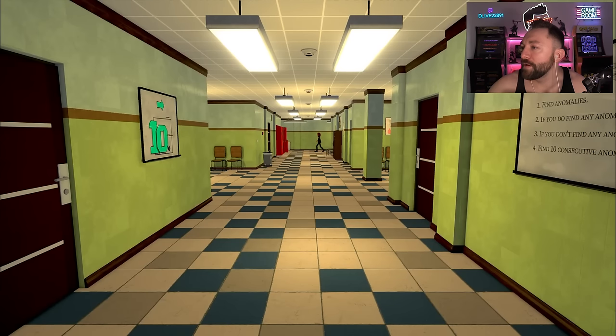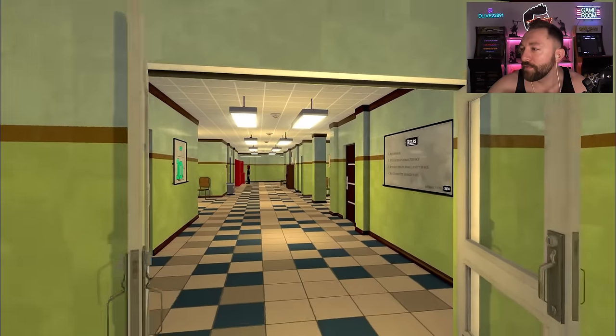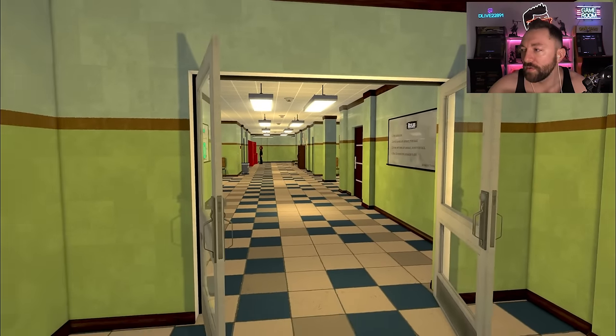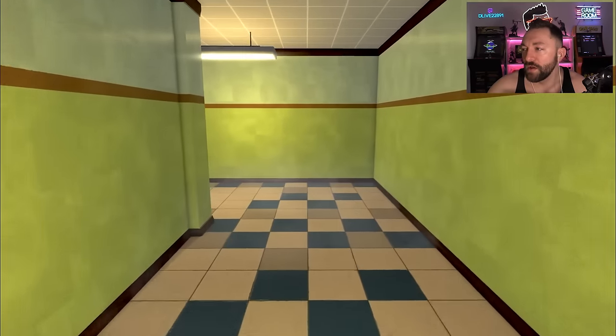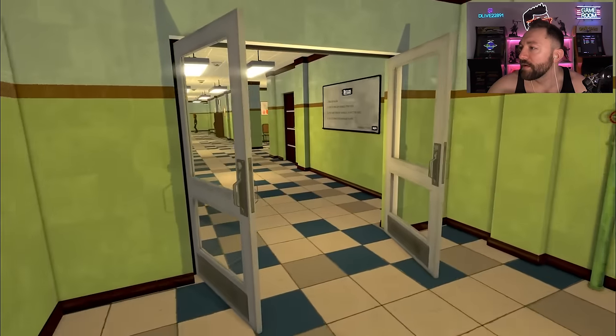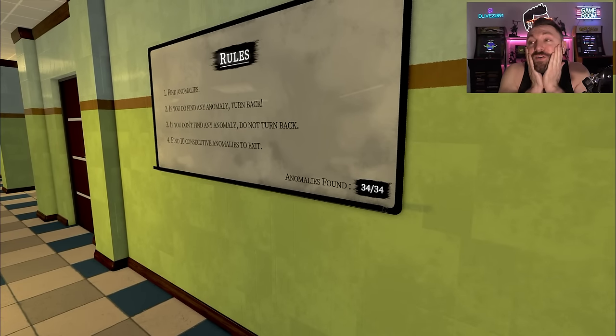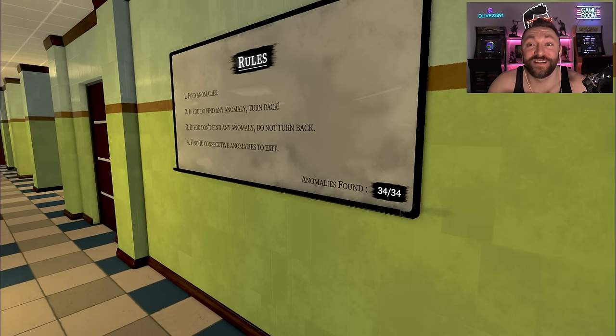Oh, it finally happened. So I think what I need to do is just go backwards because it always teleports when I cross a certain threshold. So I'm assuming that's just the anomaly that teleports us. Please. Is that it? Yes. Oh my God. I've been doing this for so long. So many hours. And I finally 100%ed it. I can't believe I could have just done that.